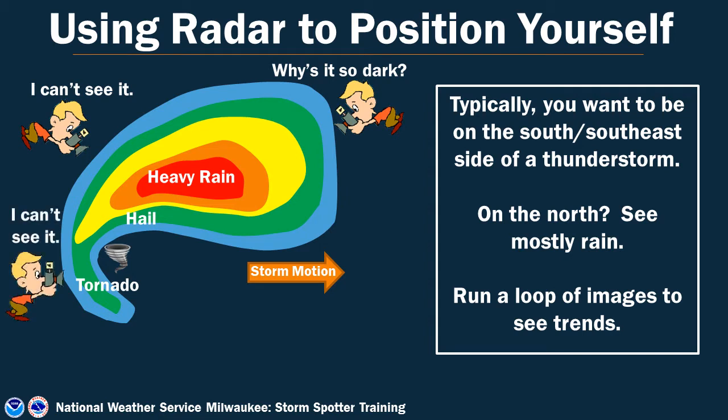You may be a little bit better off there because the rain is going to be much less heavy, but in all likelihood you're still not going to be able to see anything because you do have to look through all of that precipitation. Ideally, you want to try to position yourself to the southeastern portion of the tornado so you don't have any precipitation blocking your view to the tornado. You also don't want to position yourself too close to the tornado and have a Homer Simpson moment as that tornado comes to your location.